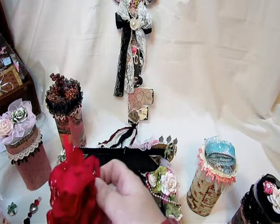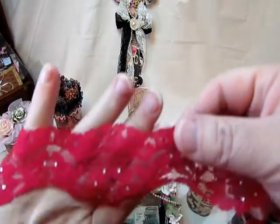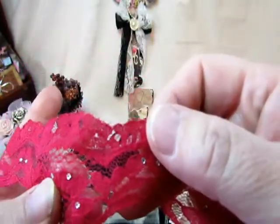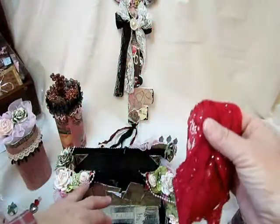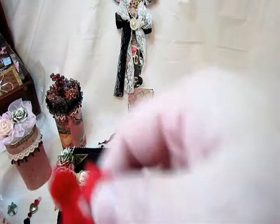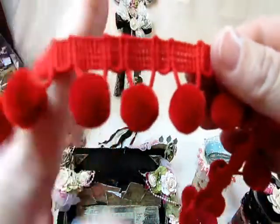Ooh, look at, oh, this is beautiful. Yeah, you're setting me up for Christmas, aren't you? Look at that. Isn't that gorgeous? It's got little rhinestones in it. Those are real rhinestones. Beautiful. Thank you so much. Oh, this is adorable. Look at this. This totally reminds me of Santa. I love his tangle balls. It's so cute.